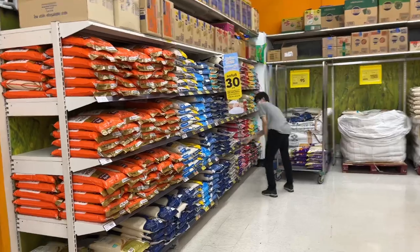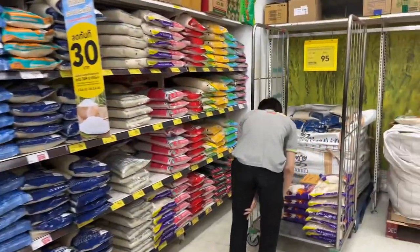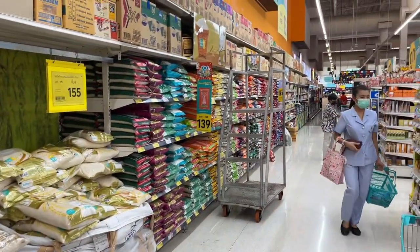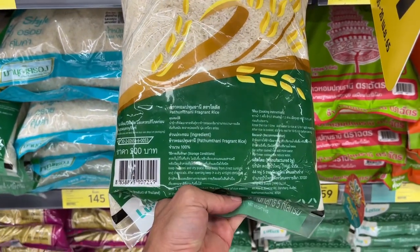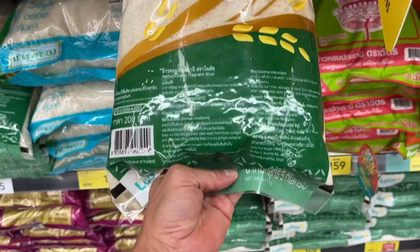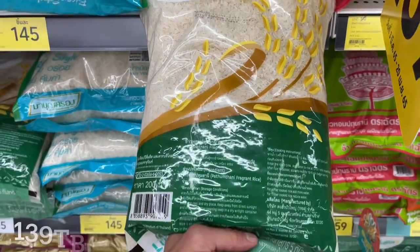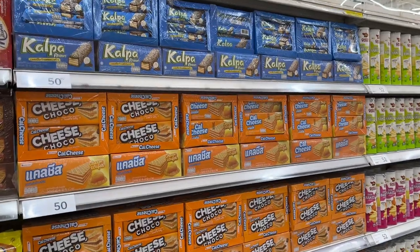Obviously, Asia is all about the rice. So this whole wall and this whole wall is all rice. An example. All of it. So this is Lotus brand, kind of like a no-name brand. And this would be a 5-kilogram bag, because everything's in kilograms here, not in pounds. And this would be $5 for a 5-kilogram bag of rice. That's kind of average. This aisle is like the snack aisle.